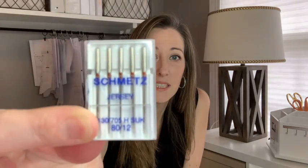Okay, now it's time for my last tip, tip number 5, and probably the most important, stitching. So how do we actually stitch knit fabric? First, as I mentioned in tip 4, you really do need to put a stretch needle on your machine, one of these needles. Also, if you have one, a walking foot is nice too, but it's not necessary.